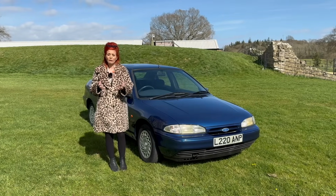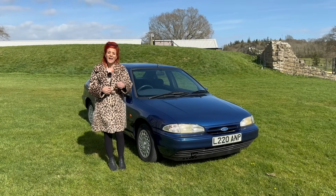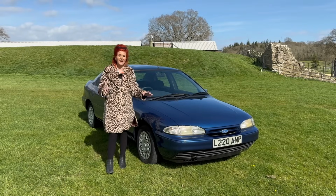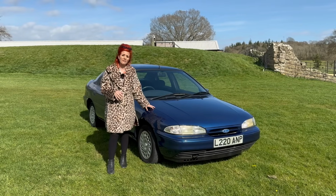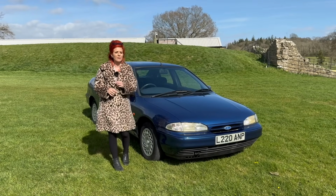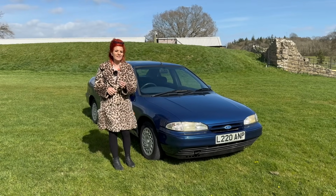They really put Ford back on the map in the 90s, and this car was the very first car of all the cars out there to be fitted with a driver's side airbag from new, which is one of the reasons why it won European Car of the Year in 1994.